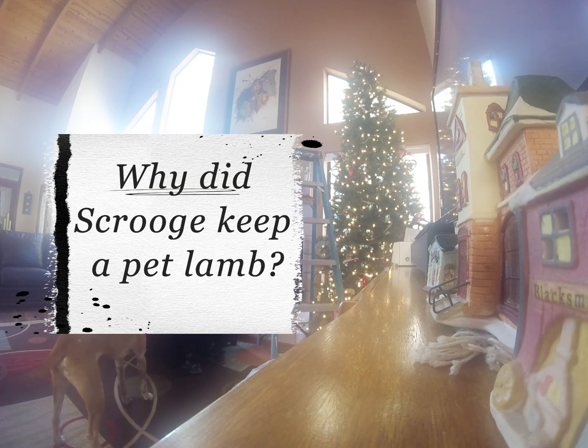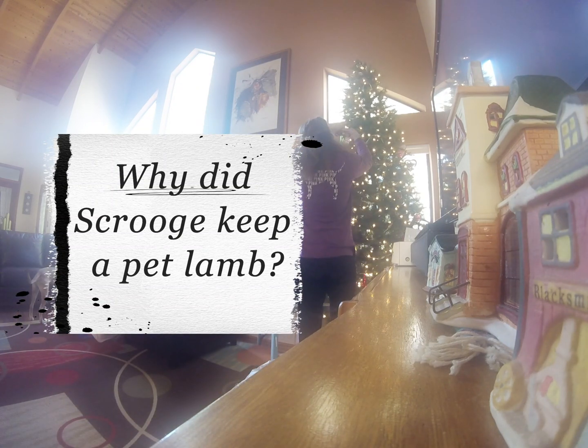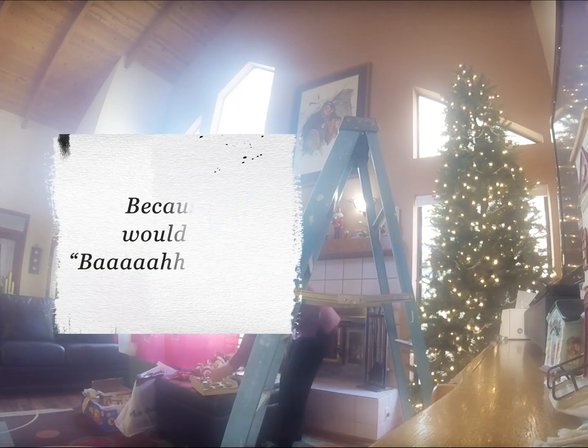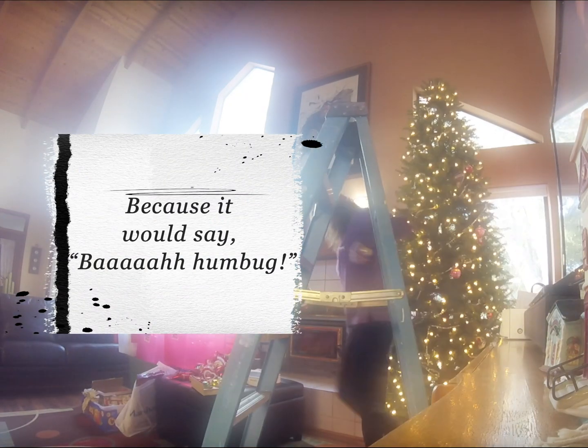Why did Scrooge keep a pet lamb? Because it would say, "Bah, humbug."